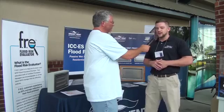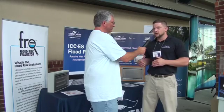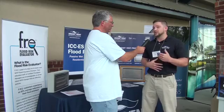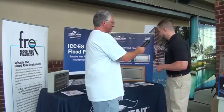And what is a foundation flood vent? If you live in a floodplain, any enclosed area below your base flood elevation, you're required by building code to have some sort of vents. Our vents are engineered flood vents versus a typical non-engineered opening like an air vent, and I actually have one here if I can grab it real quick.